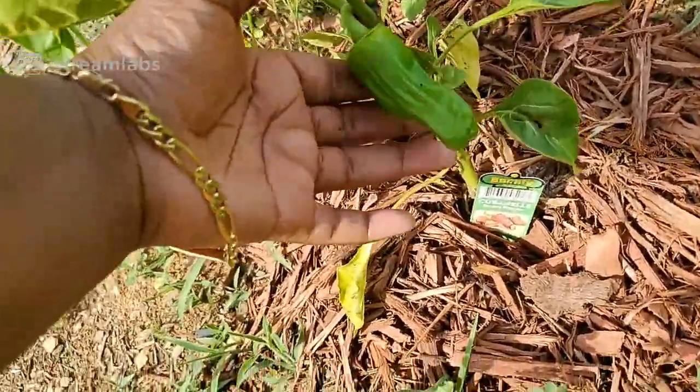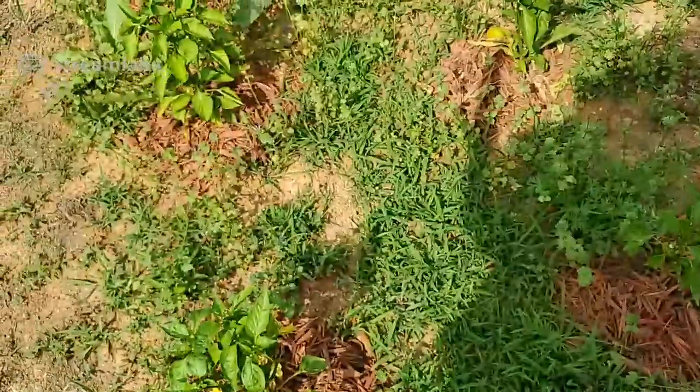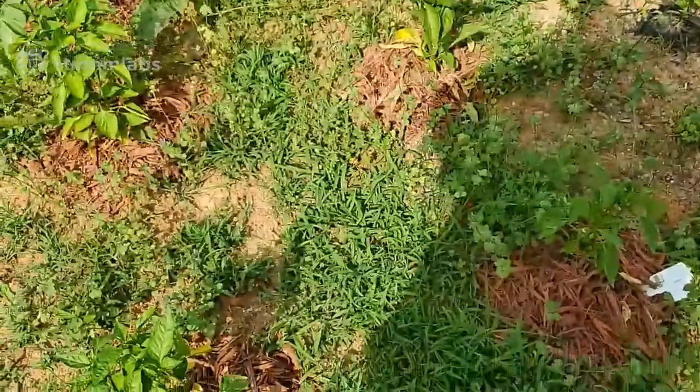But this is a Cuban El Sweet pepper. I don't plant a lot of hot peppers because I don't like hot. But I love the flavor of peppers.